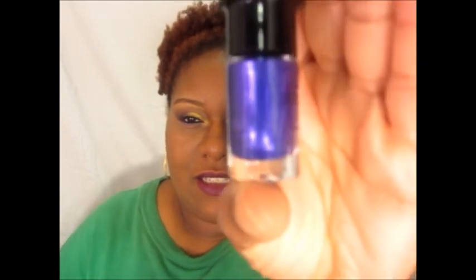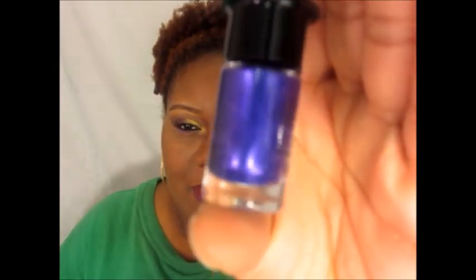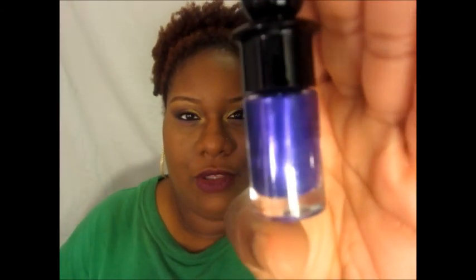Anyhow, next is this gorgeous purple. It's so purple I can't even read the package. I don't know what this is, but it's nail lacquer. And it's a gorgeous purple. The camera is not doing it any justice. It looks kind of blue to me in the camera. But it's a royal-like purple. We're gonna do a swatchy swatchy.